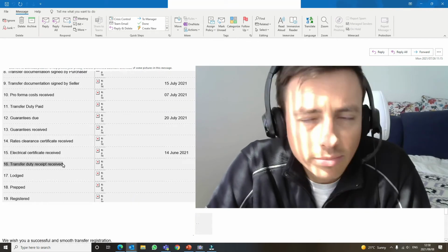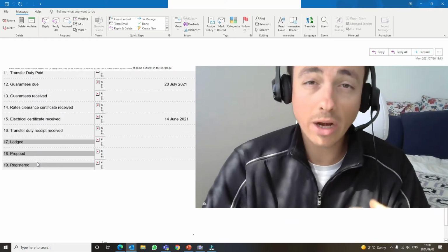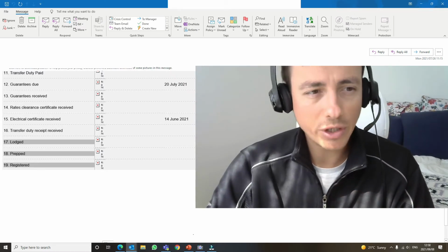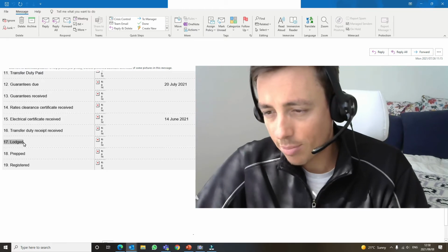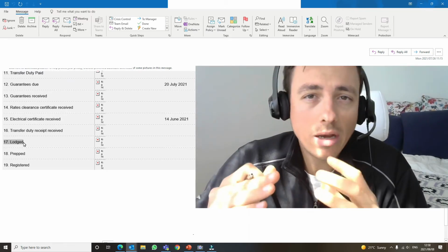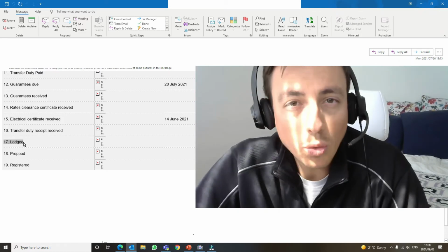Transfer duty, so that's the payment to SARS. Then, these last few steps, this is when you're getting really, really close to it actually transferring into your name. Once it's lodged, which I'm hoping in the case of my property will be happening next week, then the transfer is imminent. Then it's basically another 2 weeks of waiting.